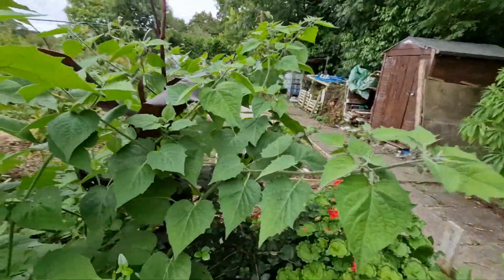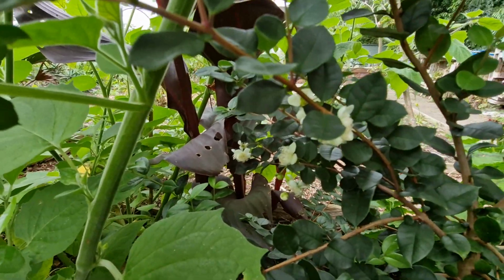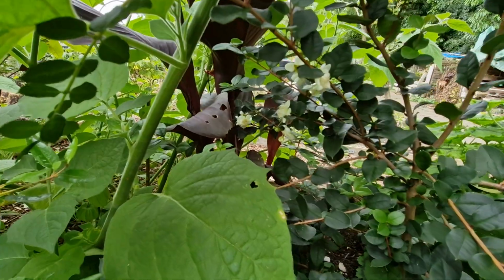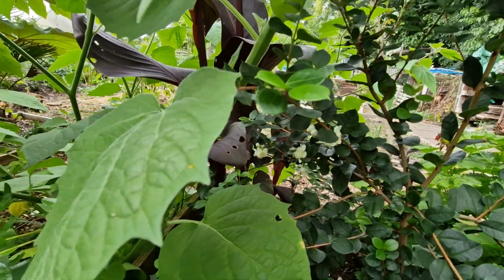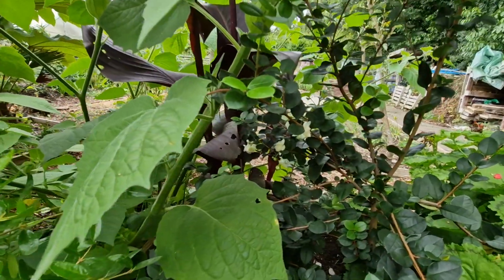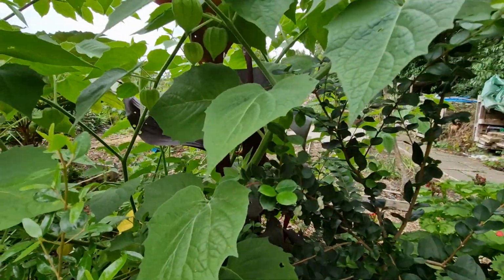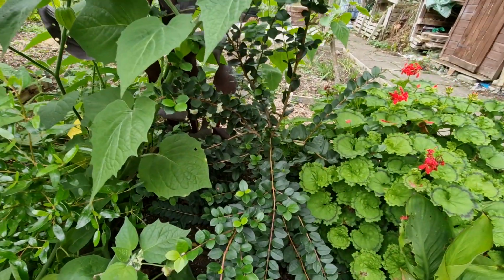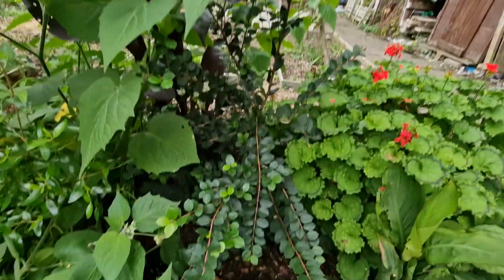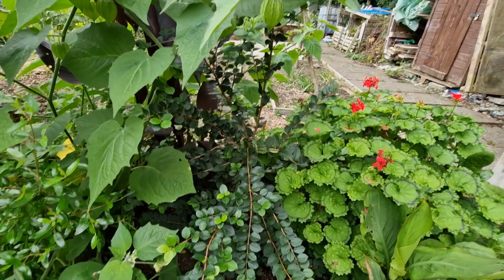It's hidden, and there are still flowers on it. If you see the white flowers there, they're the flowers of the Luma apiculata. I have not yet seen them turning to fruit, but they will develop fruit, no doubt. As you can see, the plant is in there. It's being swamped at the moment by Physalis, but you can see it's healthy and it's grown well. So all good on that front.